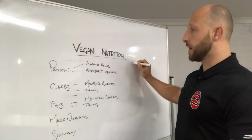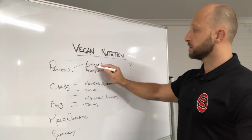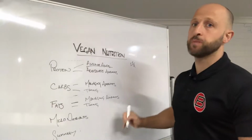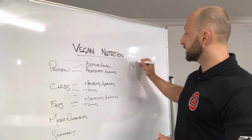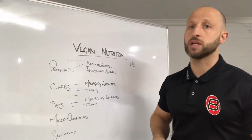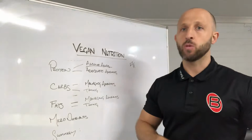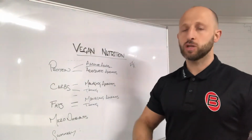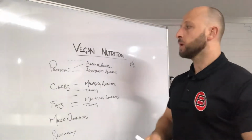So with protein chains, there's 22 amino acids, and 9 of those are deemed as essential. And we need to hit these 9 essential amino acids to make complete protein chains. And unless we make a complete protein chain, we're not going to trigger protein synthesis, muscle protein synthesis. So it's going to be harder for us to get muscle growth.